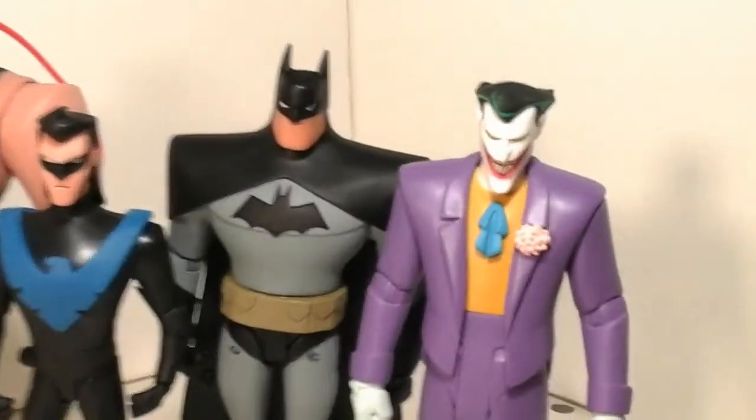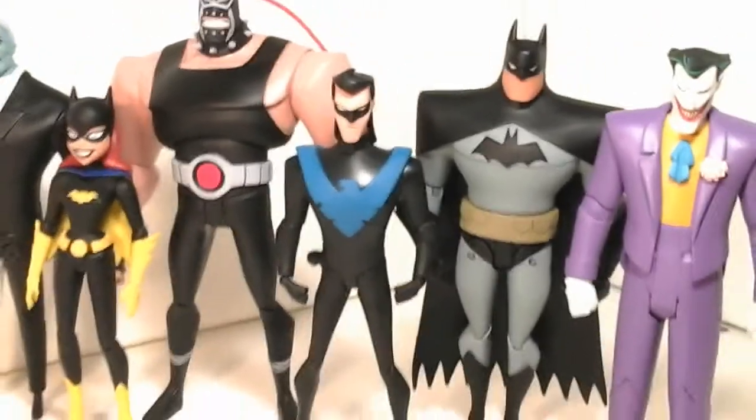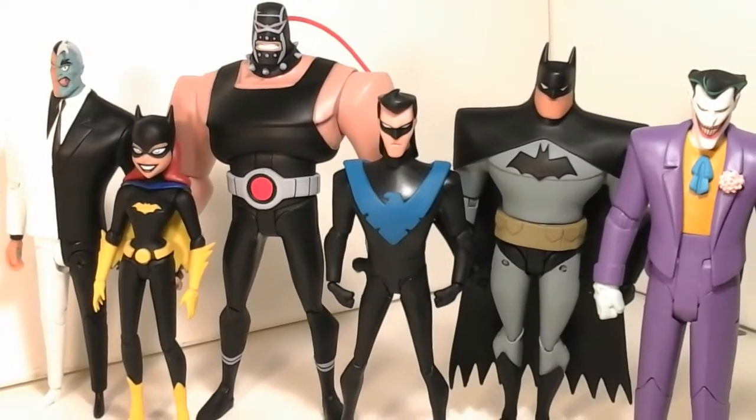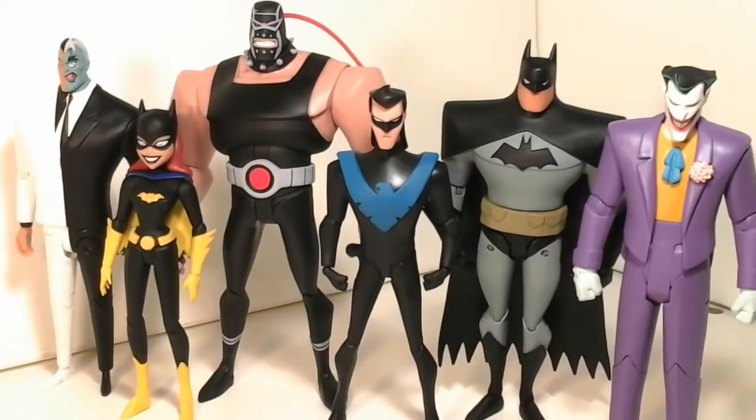Now, I've reviewed the Joker, and I believe the Two-Face and the Batman, but I haven't reviewed any of the others. I meant to, but I got impatient, and I just opened the packaging because I couldn't wait to play with them. But anyways, these are amazing, like I said.